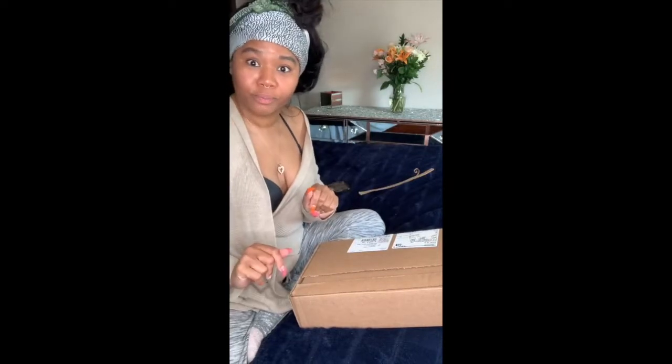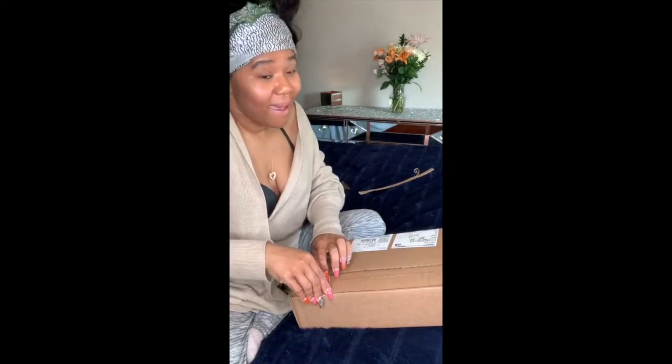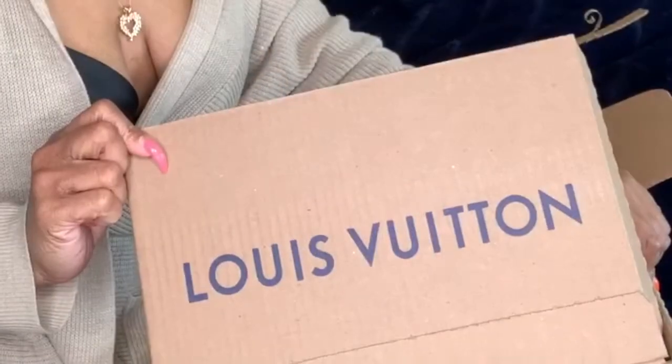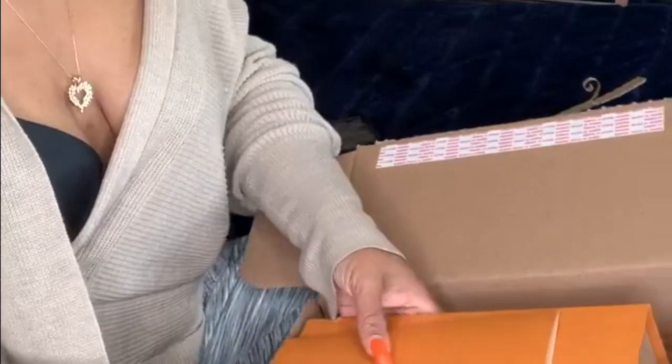Monday, I got an email saying that my bag will be shipped in 24 hours. See, Louis Vuitton be playing little games. I think they have a stock stashed somewhere and they just holding on to it for whatever odd reason. But whatever. It's cool. Do what you do. But I got my bag. That's all that matters. I got my bag. Yay!